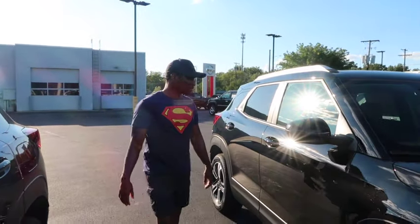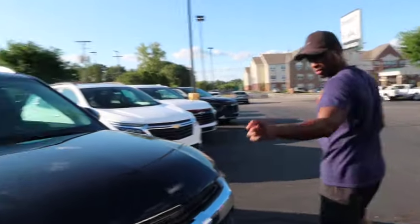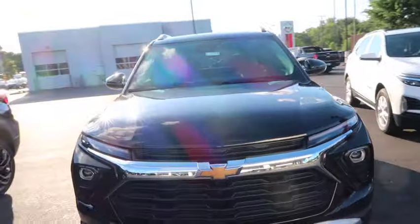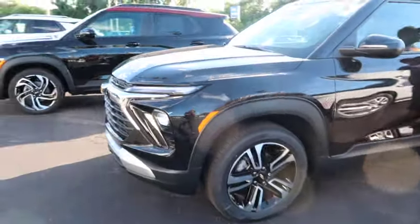There's another Trailblazer right here. Let's see what they want for this bad boy. It don't look as good as that one. Got a different kind of wheels on it. They nice wheels though. It's going to be a 2024 Trailblazer all-wheel drive. It's going to be an LT.